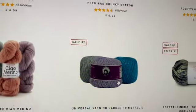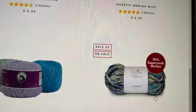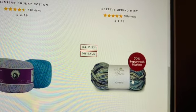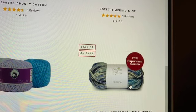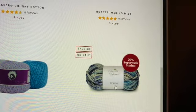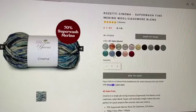All right. $2 on this thread. It's the metallic. $3 on the Rossetti Cinema Superwash Fine Merino, and it's a cashmere blend. It says, save $3. No, sale $3. Let me just see. See, their prices don't show up until you put them in the cart.